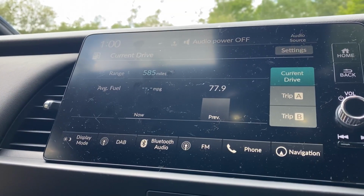On paper, it's recorded that this car could do upwards of 550 miles. But currently I'm seeing that I've got 600 miles in the tank. So it can actually do even more than what's recorded. It's a very reliable, very safe, and very efficient car.